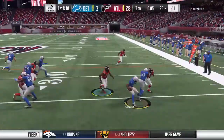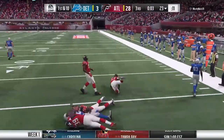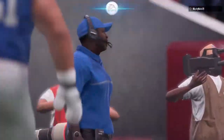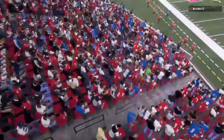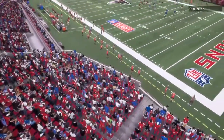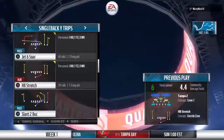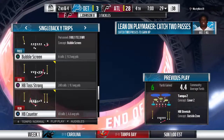Running right, a handoff to Stewart. And he's able to plow forward up to about the 29, just shy of the 30. It's a 6-yard gain on the ground, and that'll make it 2nd and 4. First play of the drive, let's give credit all around. Excellent blocking, but the guy carrying the ball, he was the finisher. A really nice run.